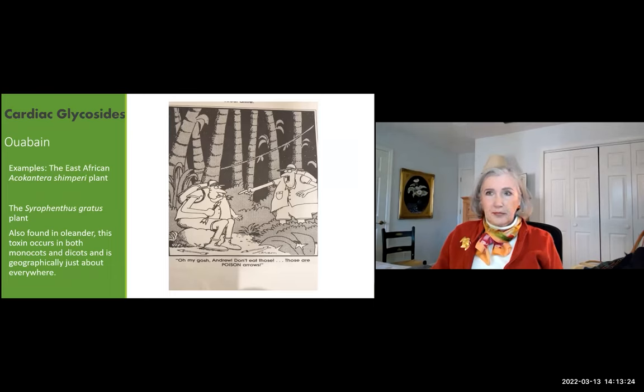Ouabain has been used for poison arrows for centuries on all inhabited continents. Originally to kill animals and then in warfare. It's poorly absorbed by the alimentary tract, which is your gut. And that means the animal meat can be eaten without the poisonous effect.